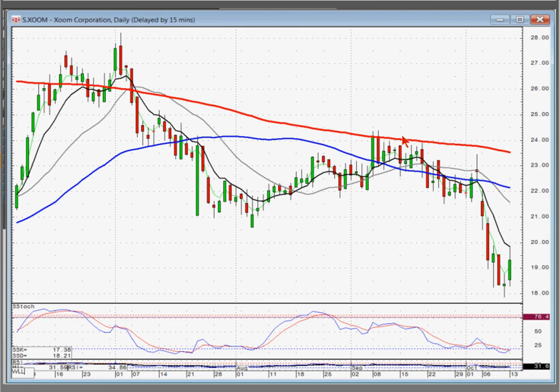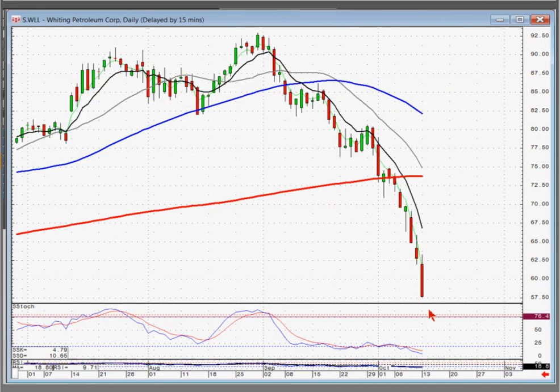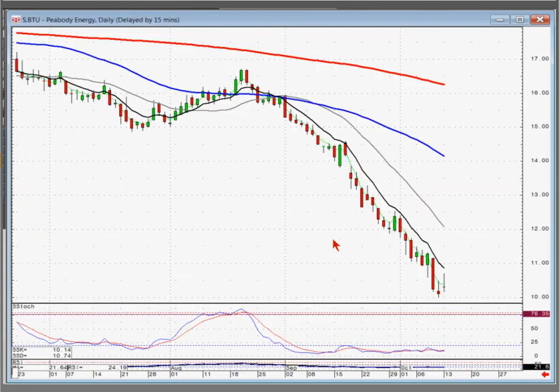I'm out of some of the WLL in the more aggressive long-term accounts, but getting ready to watch this to see if it bottoms, and we'll be ready to buy this again for long-term accounts. This is off approximately 50%, and usually when they pull off about 50%, that's where you usually see a reversal. BTU, another one that's trying to base. You stay short if you're short until you see a buy signal and a close above the T line.